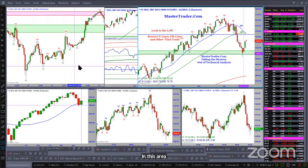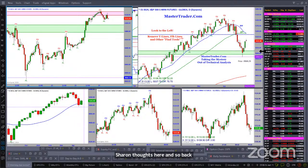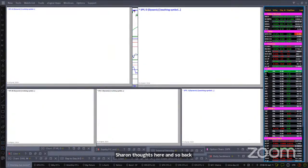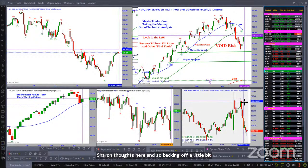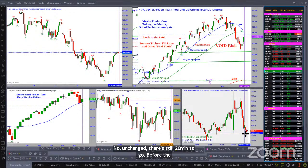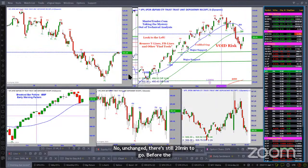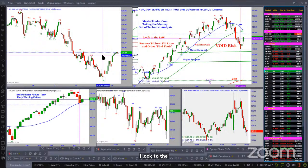Sharing thoughts here. And so backing off a little bit, Spiders, you can see the same thing there. It was gapping up. Now, where is it? Coming back in to open up unchanged. There's still 20 minutes to go before the open, so this can jiggle around. It's on this pre-market support. And you look to the left, you see the resistance there. So it's reached its destination.